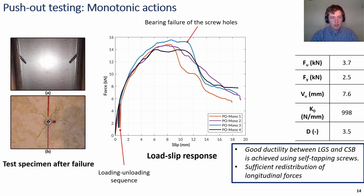For the monotonic experiments, we followed a loading and unloading sequence as prescribed in BS EN 383 and measured a maximum load of 3.7 kilonewtons per screw, 2.5 kilonewtons yield load, and an ultimate slip of 7.6 millimeters. Moreover, the initial stiffness per connector was almost 1000 newtons per millimeter.